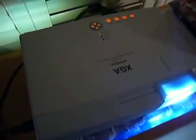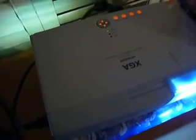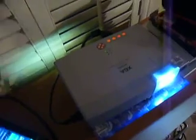Guys, here at OSMPTXGA.com. This is the Hitachi XGA projector. Here's the CP-X275 series multimedia mobile LCD projector, of course, with the XGA resolution, which is currently the highest resolution you can get out of a mobile projector in today's standards. So this is a pretty high resolution projector.